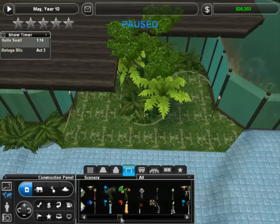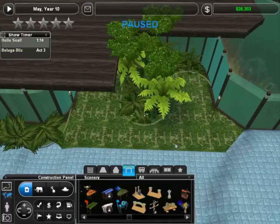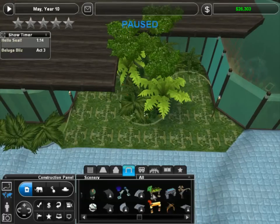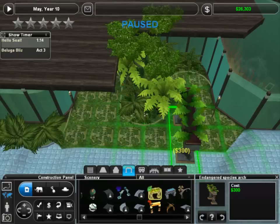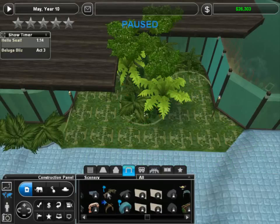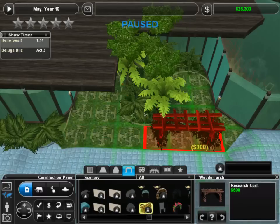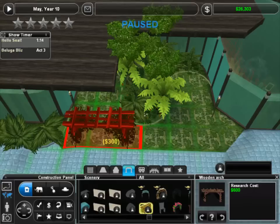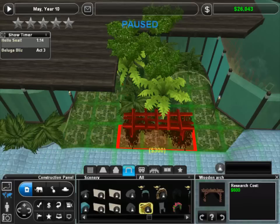So a couple torches. Anything else? We're going to cover that back up in just a second. I just want to see if there's any other decorative pieces that we might want to put in there. Endangered Species Arc. Oh, so tempting. Paradise Arch. Let's see. Oh, that would be really tempting. No, I want to do it. We're going to do it, intern.